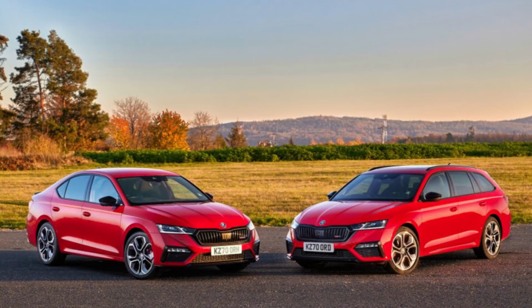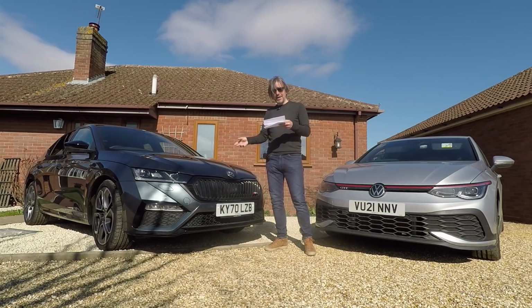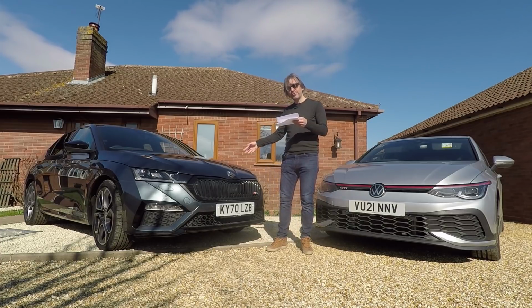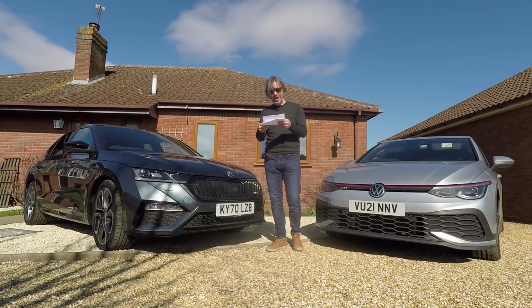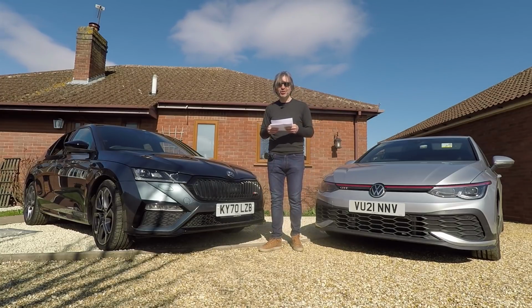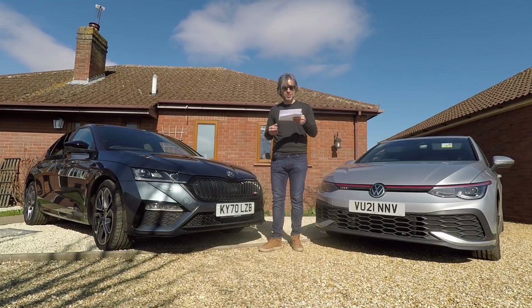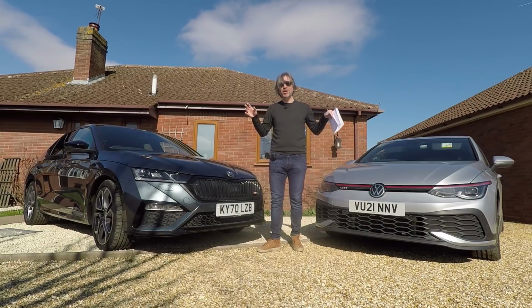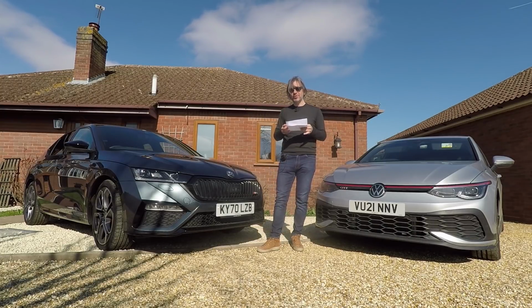There are many other derivatives like estates and diesels and four-wheel drives, and I think there's even a manual petrol you can buy as well, as there is with the Golf GTI. The GTI is a little bit quicker. It does 0 to 60 in 6.3, and the VRS does it in 6.7, maybe because it's a little bit heavier, because they both have the same 245 metric horsepower engine and they both produce 370 Newton meters of torque. They can also both do 155 miles an hour, but that's probably limited, so they may go well past that.